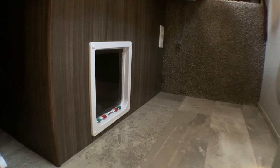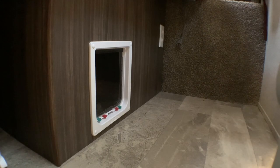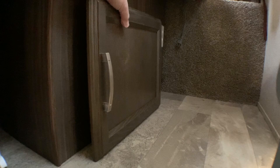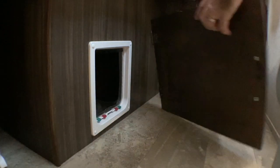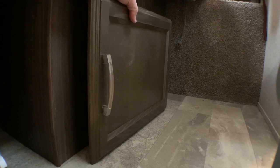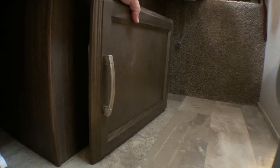So what we're gonna do here today, the project, the way this is gonna work, I'm gonna be putting this door in and it's gonna go right here. It'll open this way so that it's the easiest access. So I just have to lift the bed up and take some measurements and start doing some cutting.